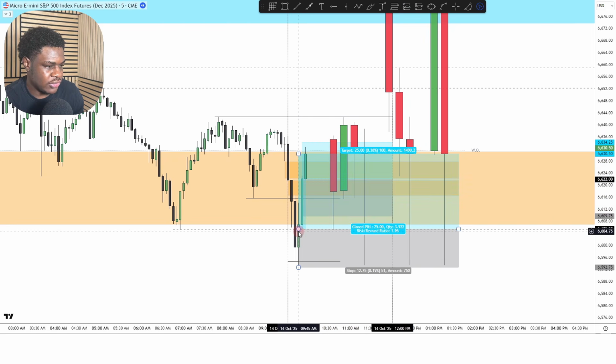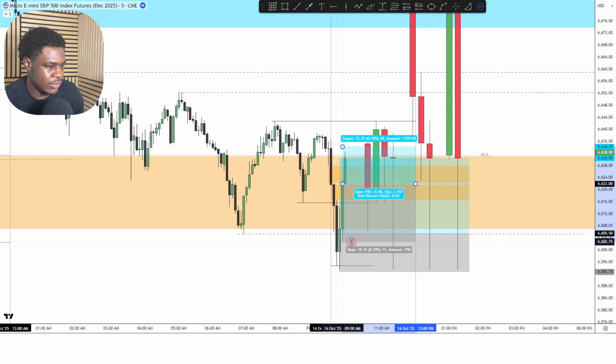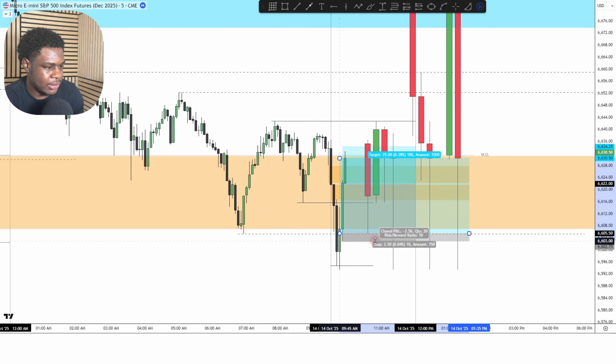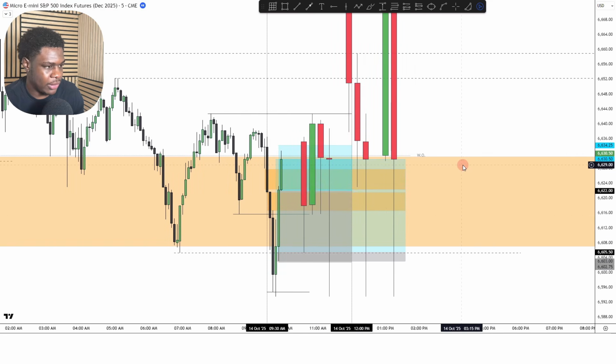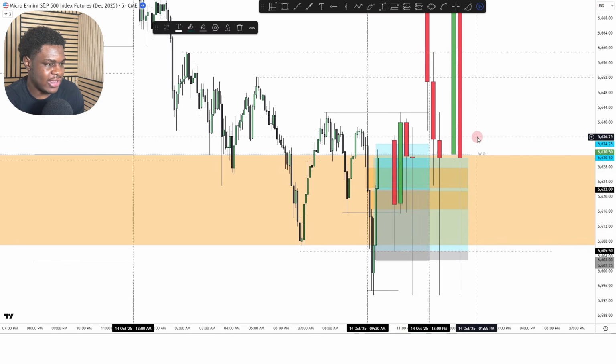So this originally was around 10 contracts. I added 5 more contracts to this trade idea right here, adjusting my stop loss back below this low. So whenever I scale into my trade, I adjust my stop loss, basically maximizing my winner while keeping my loss still very small. This is how you utilize proper risk management.